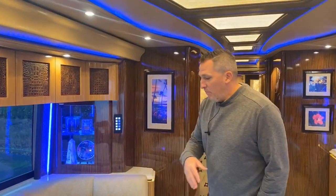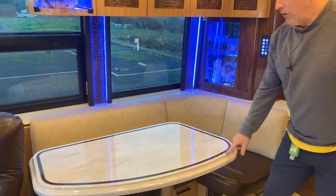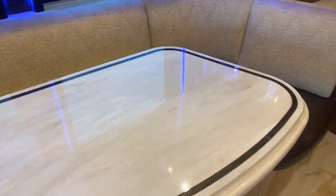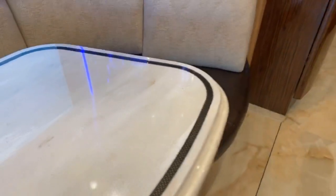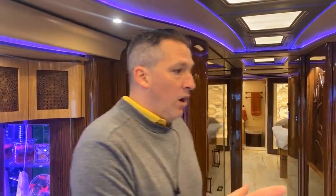You've got the L-shaped dinette. One of the things that really stands out is this gold leaf inlay detail that's been put in the dinette tabletop. Really cool. I know Dave Bash was out here earlier dialing this coach in, getting it ready for us to show, and we really appreciate that.